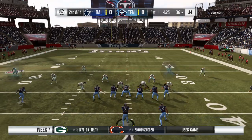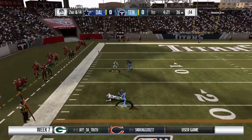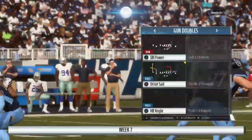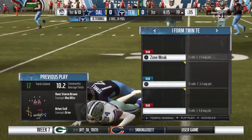Let's go. To the air again, Mariota. Throwing left side here, and it's complete. And inside the 20 before he's brought down. 17 yards on that play for the Titans.